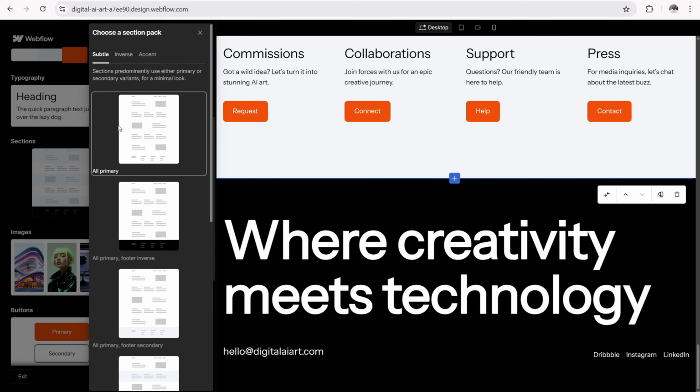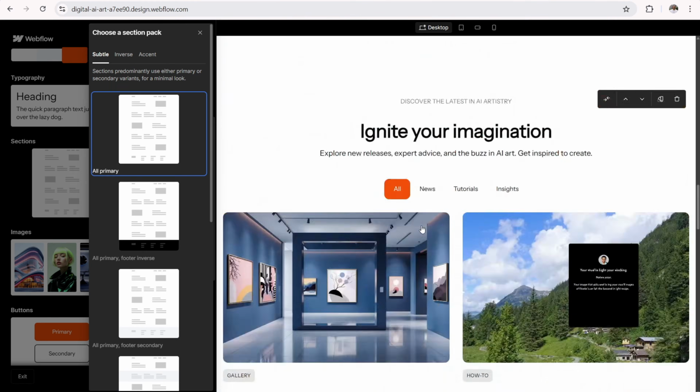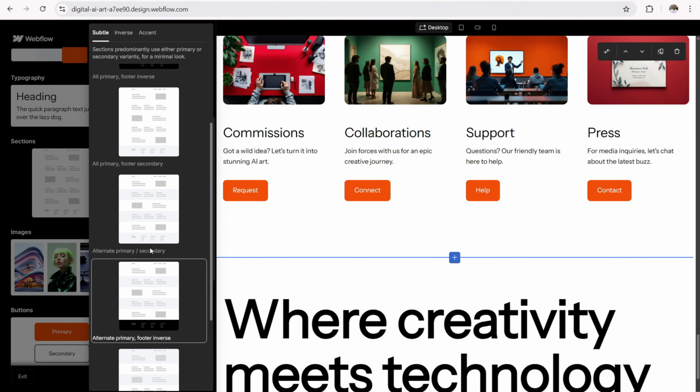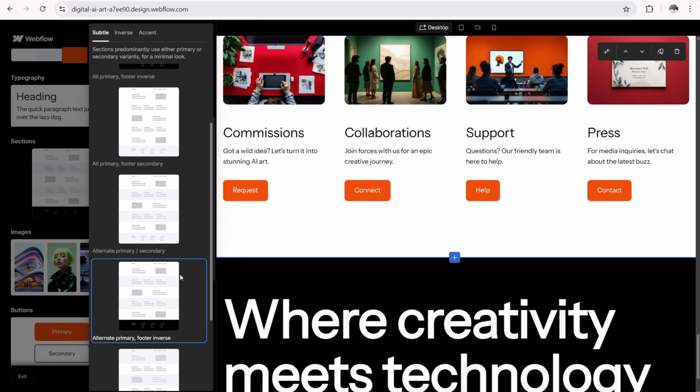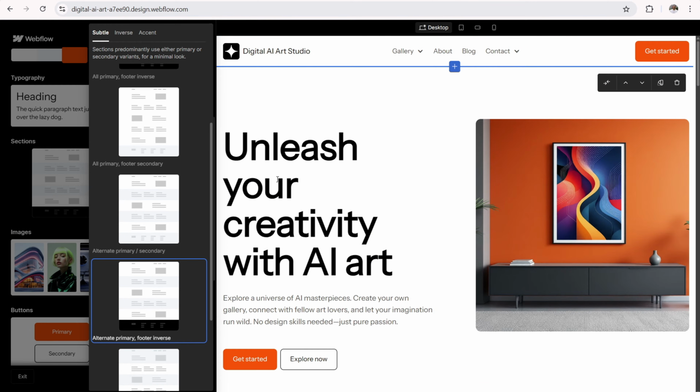Over here we can go all primary like that, so white and white at the top right there. Me, I personally like having a colored background. So alternate primary, footer inverse. Yep, black looks good, and then this is nice and white up top there.